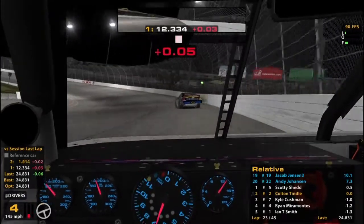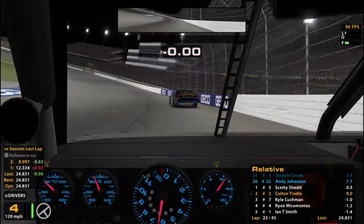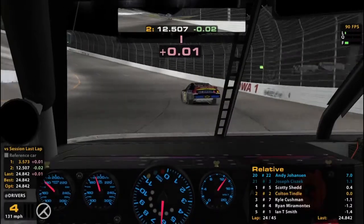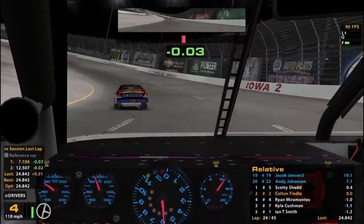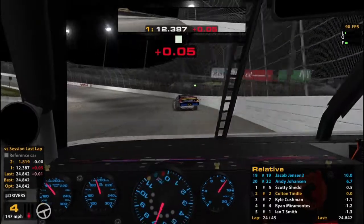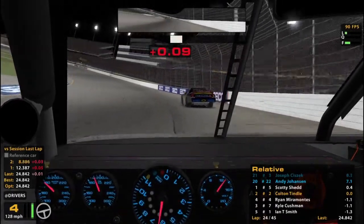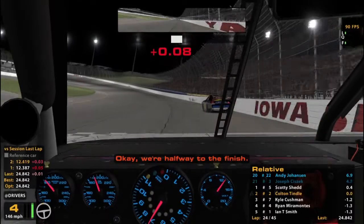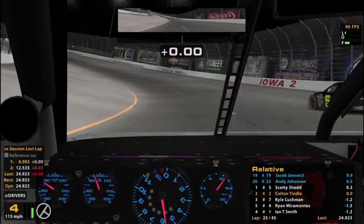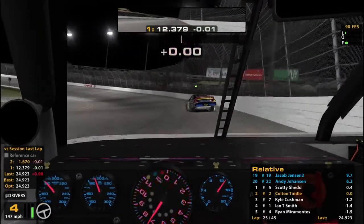Car's feeling good, though. It looks like we're kind of pulling out a little bit in front of some of the guys behind. Halfway home. We've got plenty of fuel. Uh-oh. That feels real tight. The car felt really tight there. Not liking that feeling. Let's try to get on the brakes a little bit more, slow it down a little bit more for the corner. Okay, we're halfway to the finish. Alright. That was the number 3 that did that, too. 24.9. They had to have had done enough racing at this point to get to that level to know better.